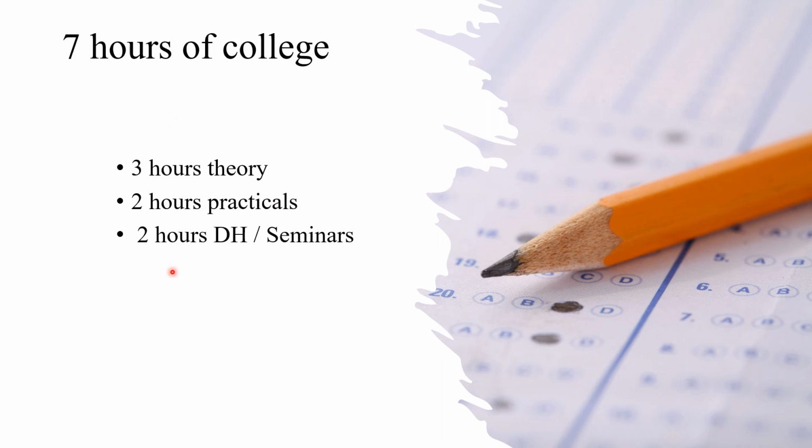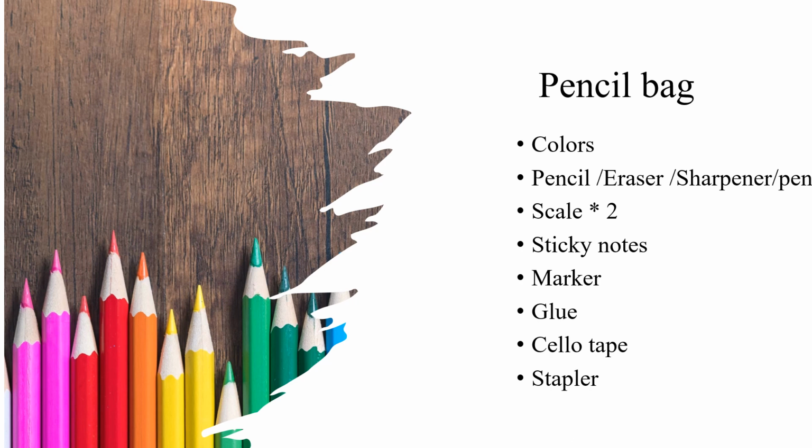Then post lunch we'll be having dissection. This is what we had. Depending upon the college, sometimes dissection is during the morning hours also. And on Saturdays we had seminars. So what all you should carry?